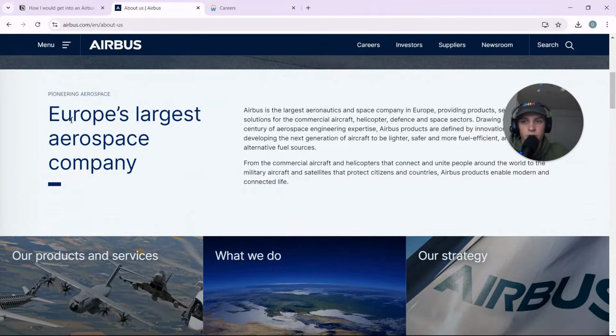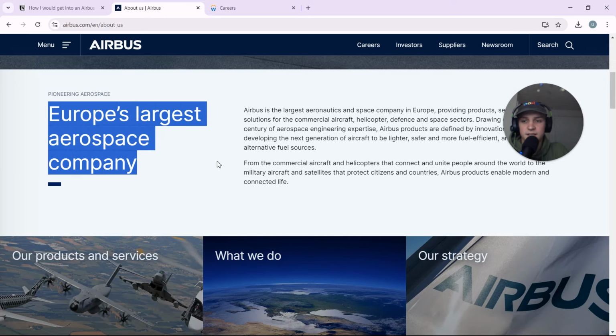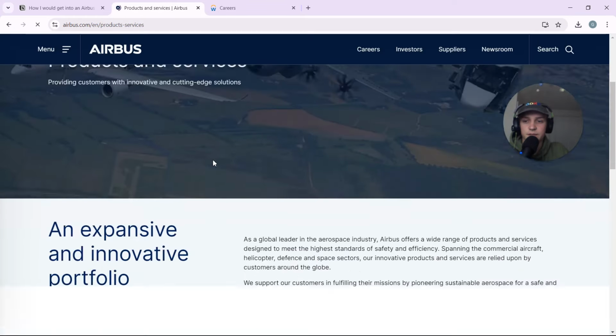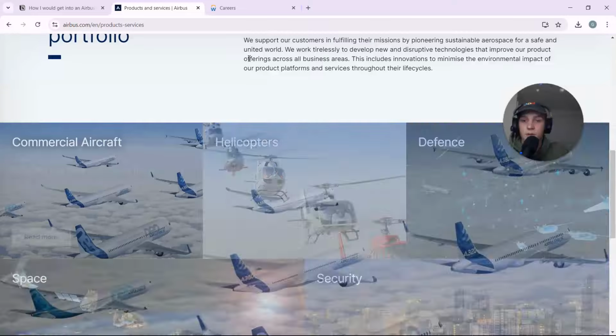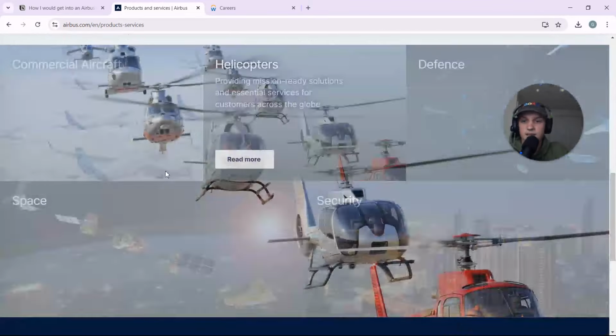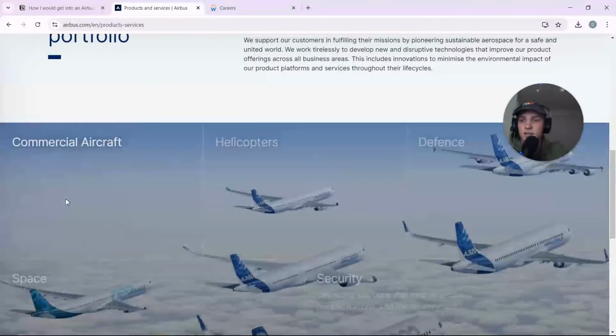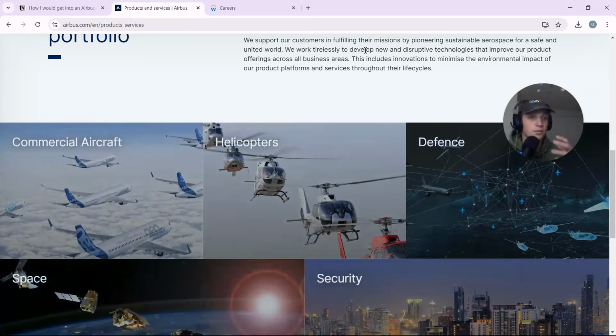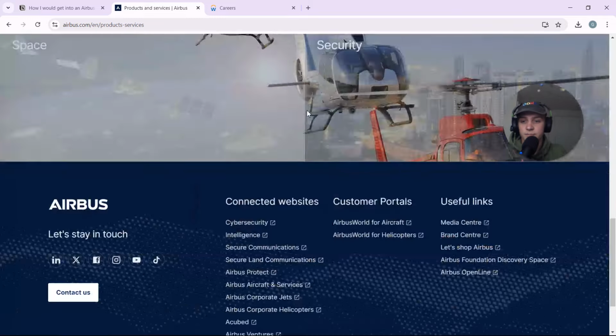So you want to know, for example, this fact: it's Europe's largest aerospace company. You want to know about its products and services, okay? So what do Airbus actually sell? What do they do for their customers? They do commercial aircraft, helicopters, defense, space, and security. Then you can just click on each one and learn a bit more. Maybe click on commercial aircraft, and it'll tell you about some of the recent projects, recent innovations, and some news about commercial aircraft.